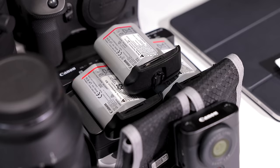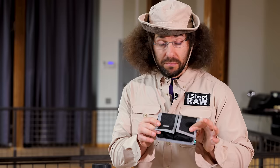Of course, I've got extra batteries, the charger for the Canon charger. ThinkTank has a bag for everything. These are the bags for two big batteries. So I love having this for the extras, and I'll carry that along with me.